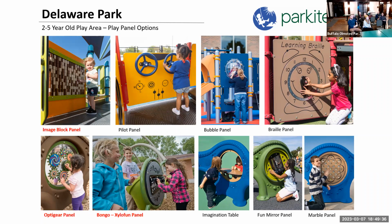Okay, all right, so I think we heard a thumbs up for the imagination table and the Braille panel versus some of the others. I feel like the wheel is a cheap thing to just slap on there, and every kid likes to drive. Yeah, it should be cheap. I don't think I've ever seen our son use an individual hand. No. I actually wasn't really aware of what to do with a spinning tic-tac-toe. I think you can go up there and pretend to drive. Driving is going to happen for a long time.